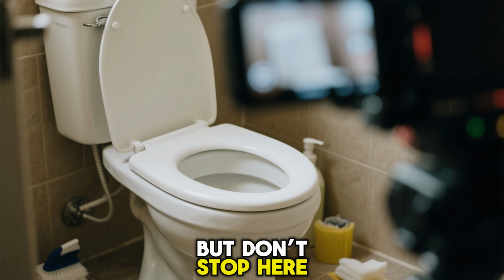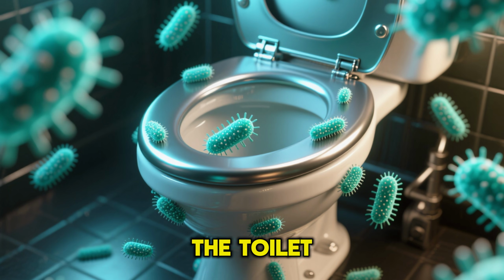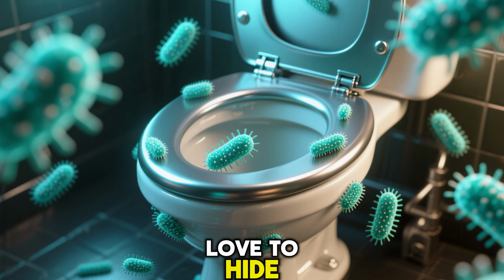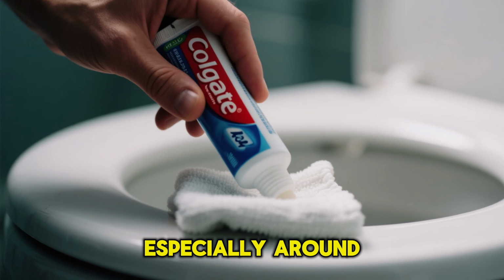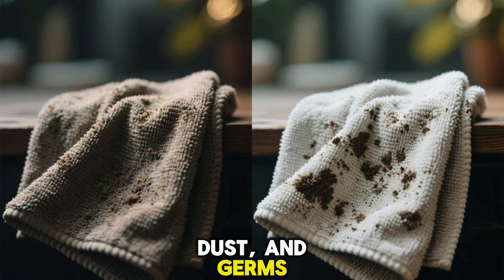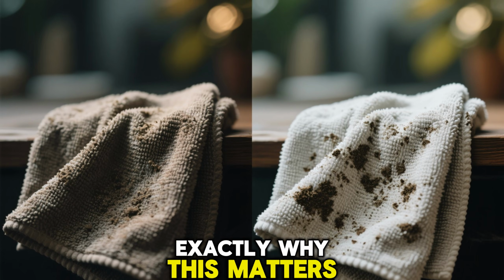But don't stop here, because cleaning the bowl is only half the story. Most people forget about the toilet seat, the hinges, and the base, and that's where bacteria love to hide. Put a small amount of Colgate on a damp microfiber cloth or sponge and gently clean the seat, especially around the hinges. This area traps moisture, dust, and germs, and once you see the cloth after wiping, you'll understand exactly why this matters.